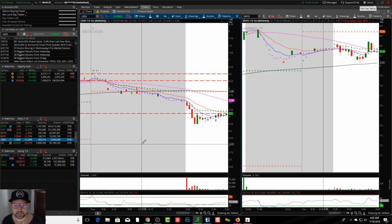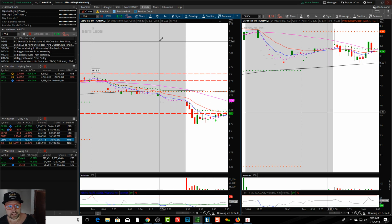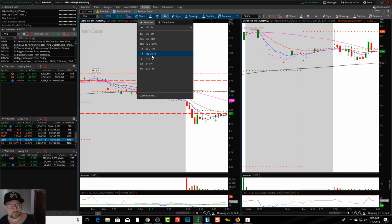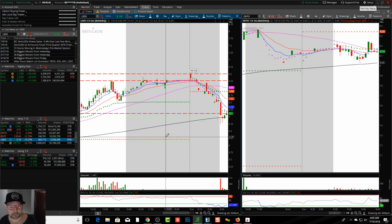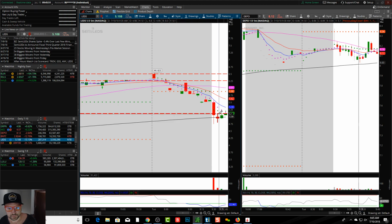Still looking at LEDS here. Might be trying to make a play up. See if we can get above VWAP and above the 20 EMA. If so, let me look at the 5 minute here. Might have some room up to that 534 area, the 9 EMA on the 5 minute. This is one to keep an eye on.